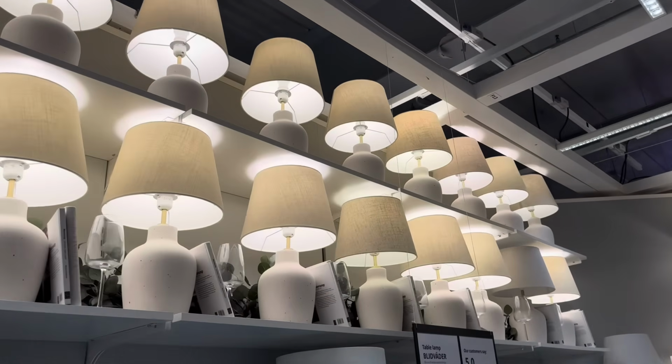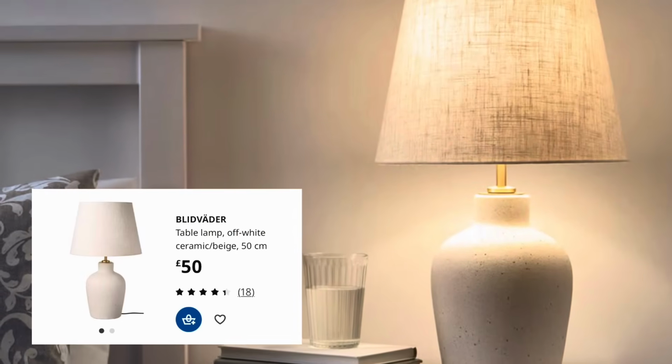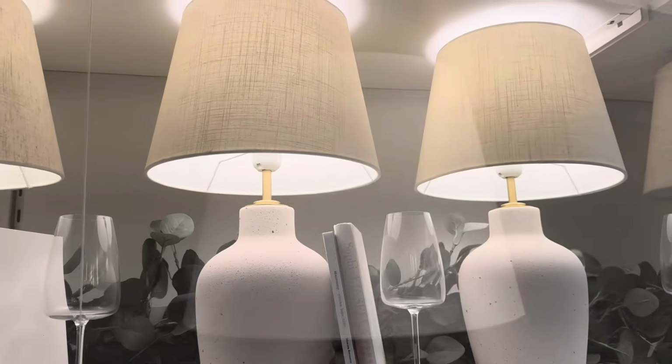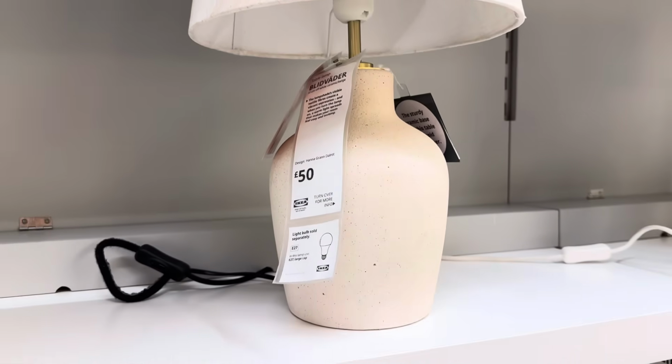Now this lamp was one of my absolute favourites. It's a table lamp in an off-white cream ceramic, 50 centimetres. It has a lovely textured base and some really nice gold fixings. The shade is a soft creamy colour which could work well depending on your decor.